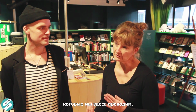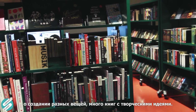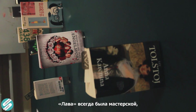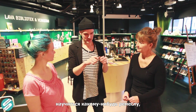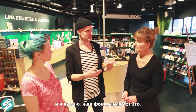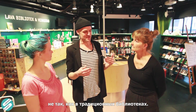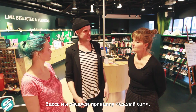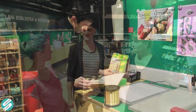And we also have lots of books connected to the workshops we have here. So we have lots of art books, we have music, we have books about creating different types of stuff, and lots of books about ideas. Lava has always been a workshop, a place where people can come with ideas or projects, or try to learn crafts or whatever. And I think our selection also reflects that in a different way than more old school, traditional libraries. This is more DIY, hands-on, learn how to stitch something, at whatever level you want to put it at.